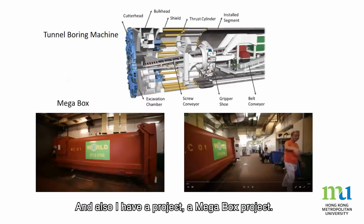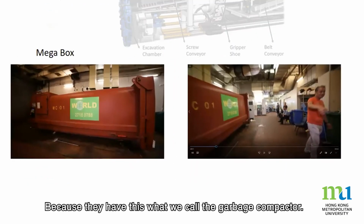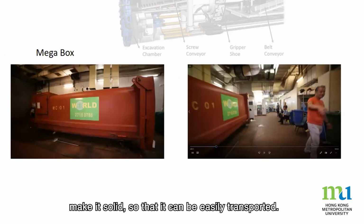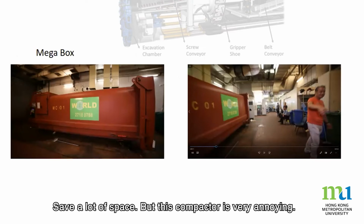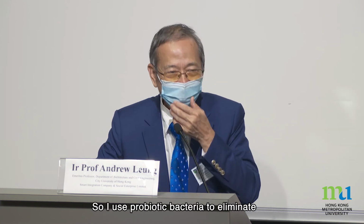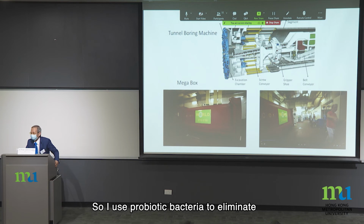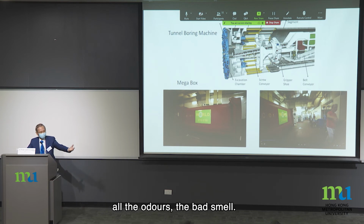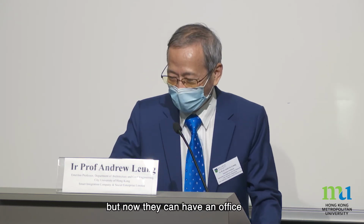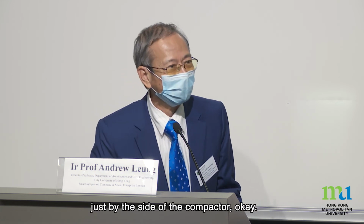And also I have a project, a mega box project, because they have this, what we call the garbage compactor. You have all this garbage, you compact it, make it solid so that it can be easily transported, save a lot of space. But this compactor is very annoying. It induces rats, induces crocodiles, smells bad. So I use a probiotic bacteria to eliminate all the odor, the bad smell. And then they get space. Initially, nobody liked to stay there, but now they can have an office just by the side of the compactor.